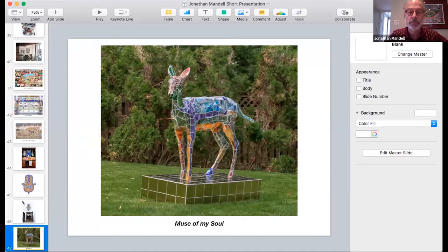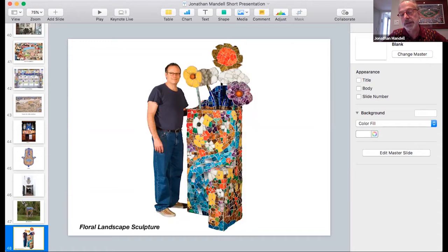Here I am next to two perpendicular forms that interlock like an L shape, and then these flowers insert into the top. I use bits of mirror in with the glass to create the water movement kinetic effect.